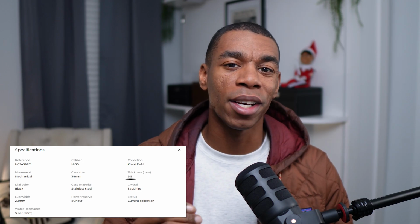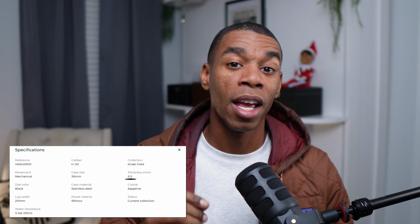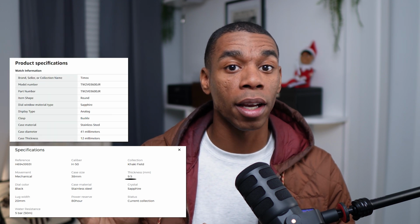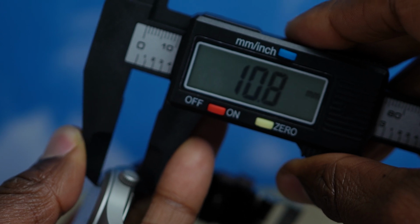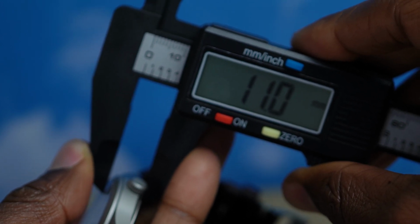Now, where they start to differ slightly is going to come to case thickness. The Hamilton Khaki comes in at a mere 9.5 millimeters. And the Timex, while on its website comes in at 12.3, I think it says, when I measured it with my own device, it actually came in at 10.9, which is much better and brings it a little bit closer to the Hamilton. So if you like a thinner watch, the Hamilton does take the slight edge, but only by a little bit.